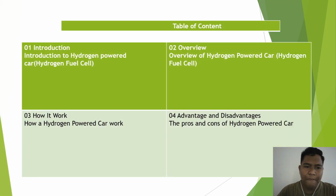The table of contents. First, we have introduction: introduction to hydrogen powered car or hydrogen fuel cell. Second, we have overview: overview of hydrogen powered car. Third, how it works. And fourth, advantages and disadvantages.